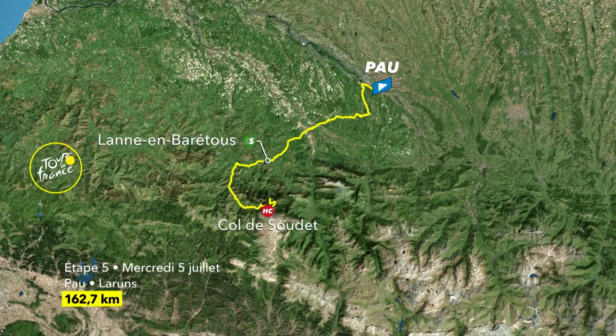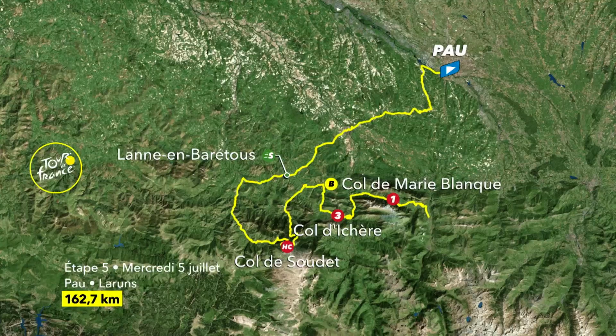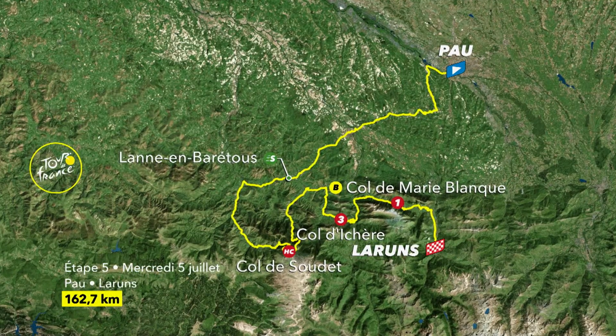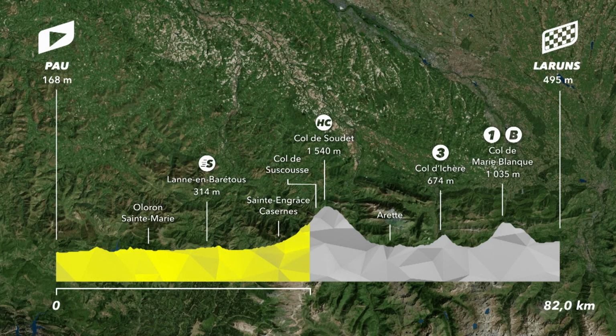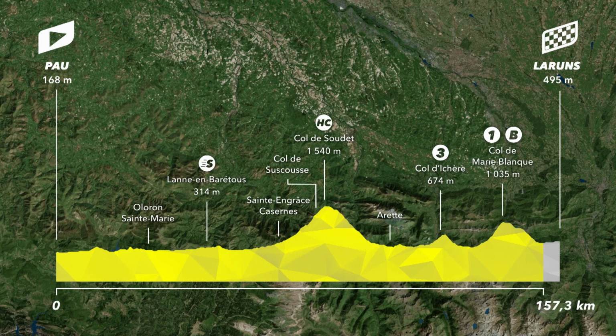Back on French soil now, and the Col de Marie Blanque, which the riders will crest on stage 5, a 7.7 kilometer climb with a steep average gradient of 8.6%. It's a first category ascent which is crested less than 20 kilometers from the finish, so it should prove testing in this year's edition.